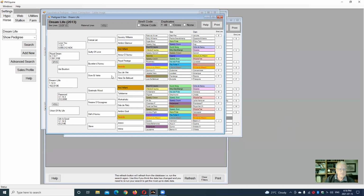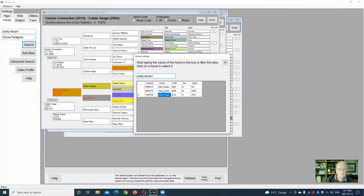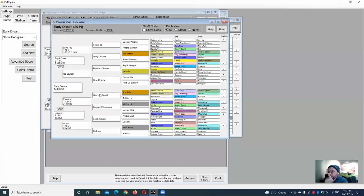So that was Dream Life, and you see, he's Speedy Crown and a French line. Then there's Early Dream, which will be much the same. I think this is Early Dream, much the same again. The dam is inbred to Speedy Crown.